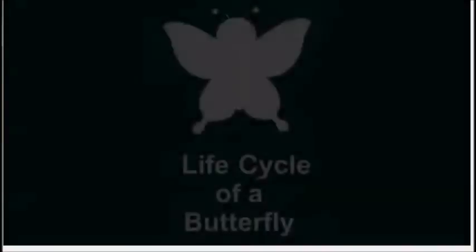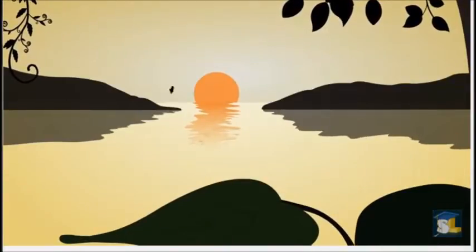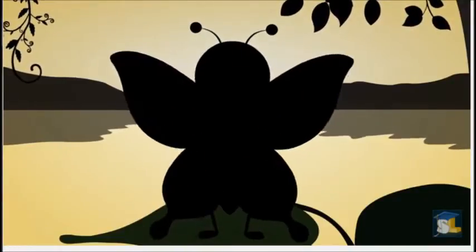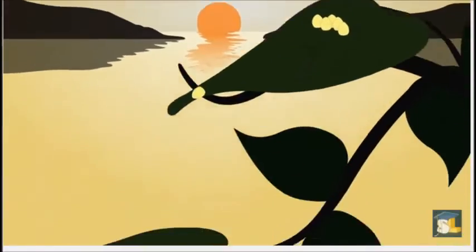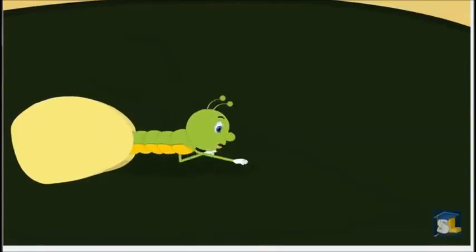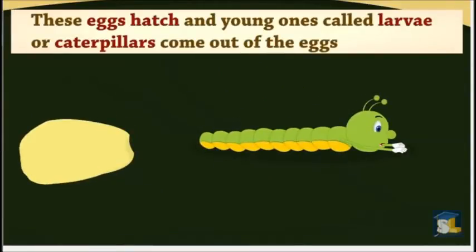Our topic for today is life cycle of a butterfly. A butterfly lays eggs on the leaves of a plant. These eggs hatch, and young ones called larvae, or caterpillars, come out of the eggs.